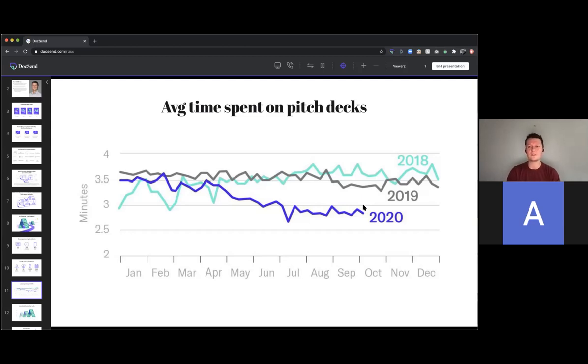So this year, more than ever, it's really critical that you have a great and easy to understand narrative in your deck, and that varies by company. But the attention spans are going down this year. And if you lose someone early, they will not get to your best slides on page 9 or 10 if you lose them on page 5.